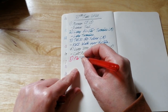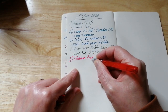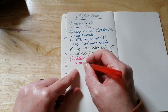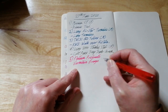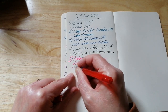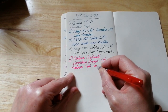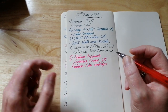So let's just write this down. Very smooth. I'll write down the full name of the pen. This has got a medium steel nib. Other nibs are available with the Platinum Pre-Fount. There is a little bit of feedback, but it's very pleasant.